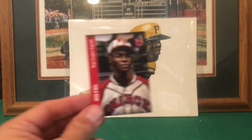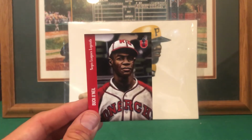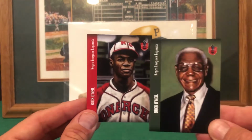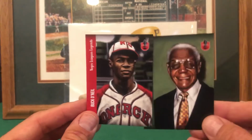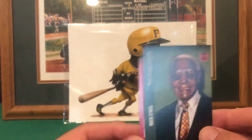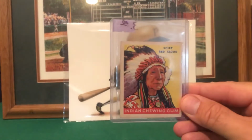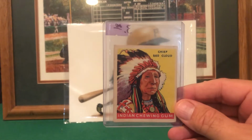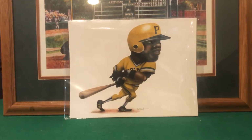Went with Buck O'Neil. If you're not familiar with Buck O'Neil, he became well known in the Ken Burns baseball series, and you might recognize him more by this painting. This is what he looked like in the video, but I have him here with the Kansas City Monarchs. He's my first baseman. Got Red Cloud for the Indian cards. He looks a little older, probably played the outfield at one time, but had to be moved down to first base, just like this next guy.